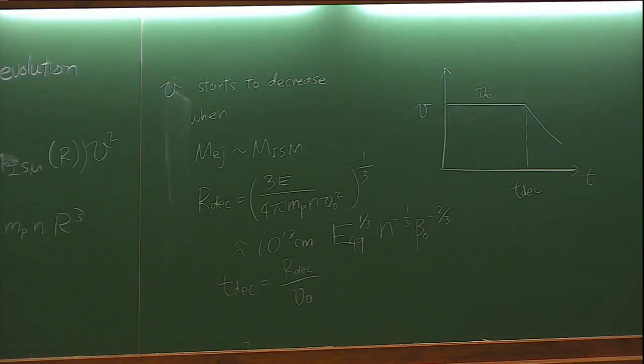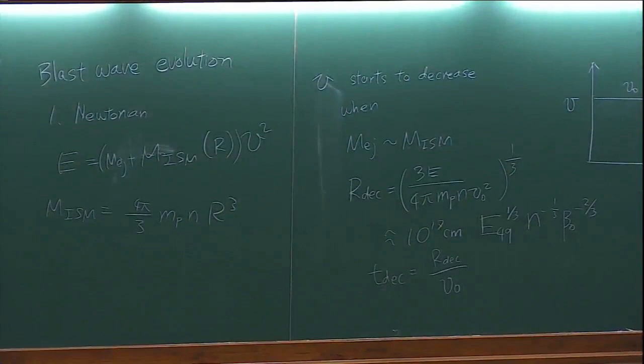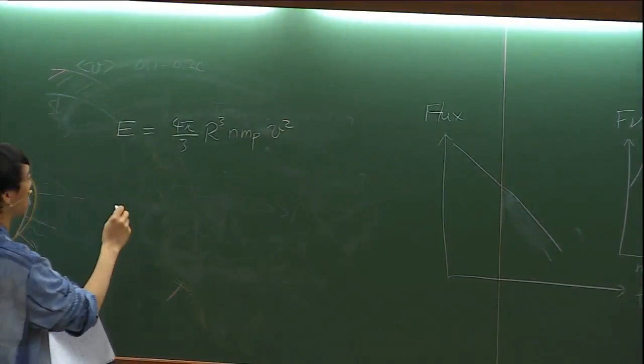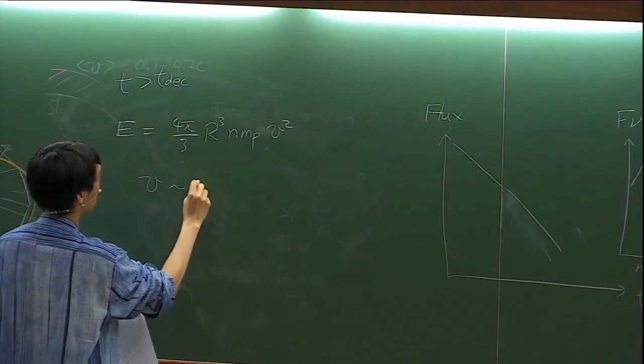So after the deceleration, the velocity slows down, and how can I calculate this evolution? Now I can approximate: I neglect the ejecta mass after t_dec, or for R larger than R_dec. Then it's a good approximation that v is about R divided by t.